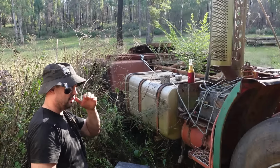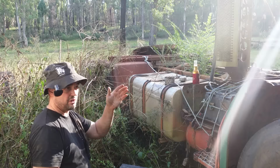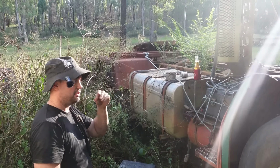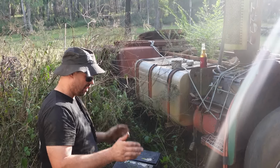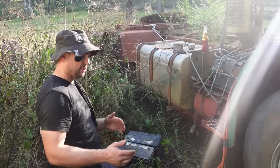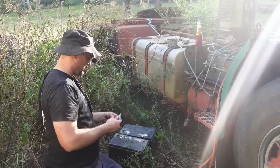But the five trucks that I've got on the road now through club registration have all got 12 volt starters with a series of 12 volt batteries all in parallel. So I'll hook this up to 24 volt.